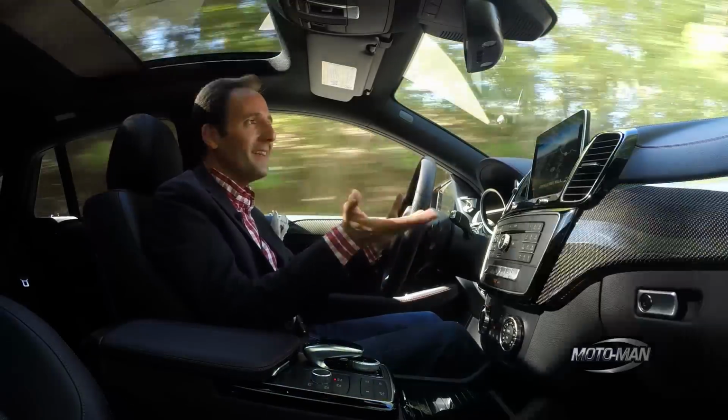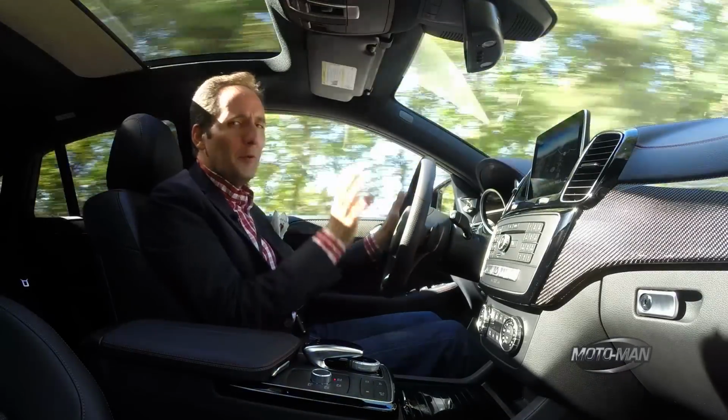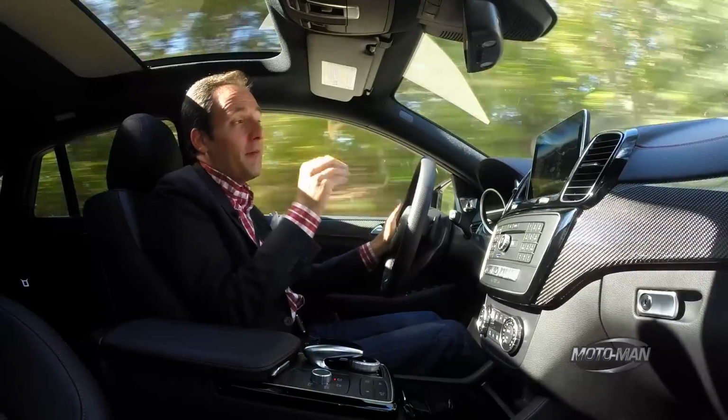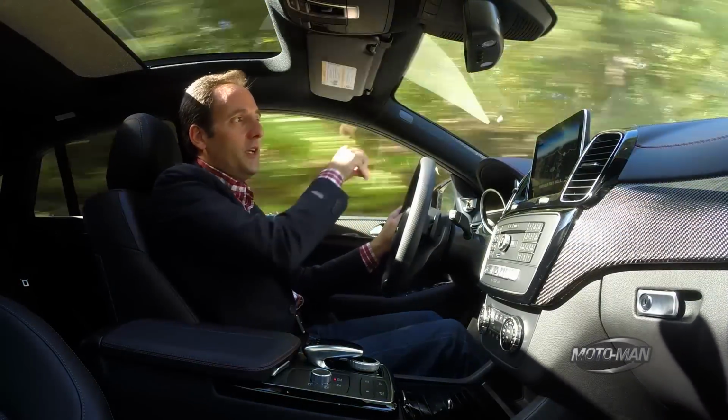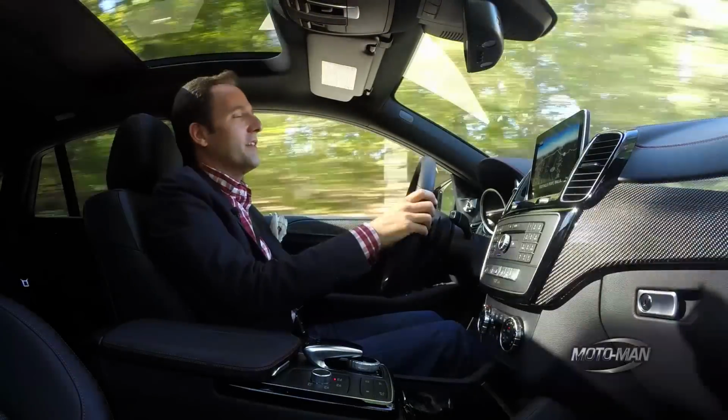So again, if I'm reading the tea leaves correctly here, there are a couple moving parts that go into the driving dynamics, or really fooling physics with this weight of a vehicle doing what we've been doing over the past couple of days.